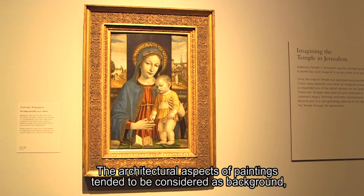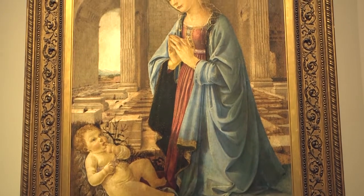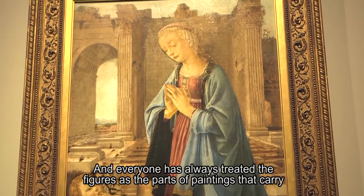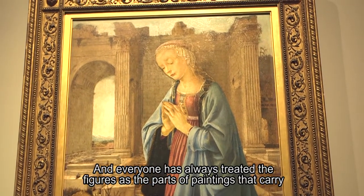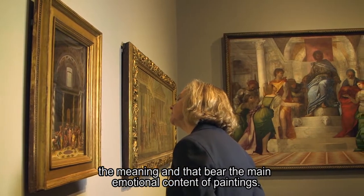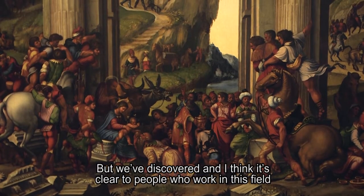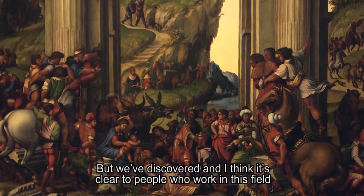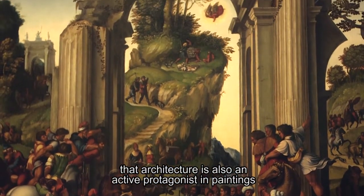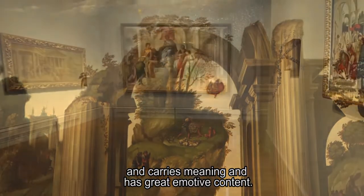The architectural aspects of paintings tended to have been considered as background, something peripheral or subordinate to the figures. And everyone has always treated the figures as the parts of paintings that carry the meaning and that bear the main emotional content of paintings. But we've discovered, and I think it's clear to people who work in this field, that architecture is also an active protagonist in paintings and carries meaning and has great emotive content.